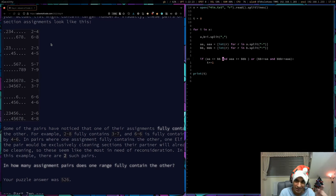Right, so now, the actual logic behind it, the maths. I mean, I say maths, but not really maths. You're just checking if one range fully encompasses the other. And you just have to do that twice, because it could be A encompassing B or B encompassing A.